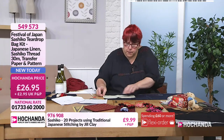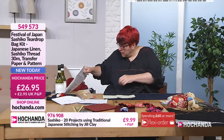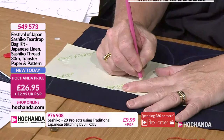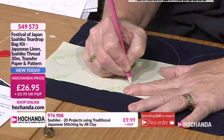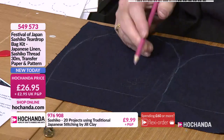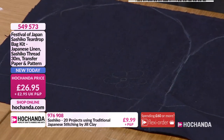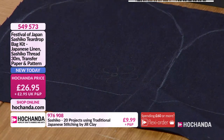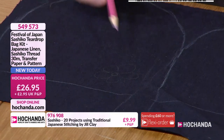So you put your charcoal paper down. Where's my other pen? It's there. And if you just draw with some form of blunt instrument, not too pointy, can you see how fine it is? Yeah, it's very fine. You don't want it any heavier than that with this chalk. From here, I can see it absolutely perfectly in this light. No, I can just about see it. Yeah. So we've got the flower design there.